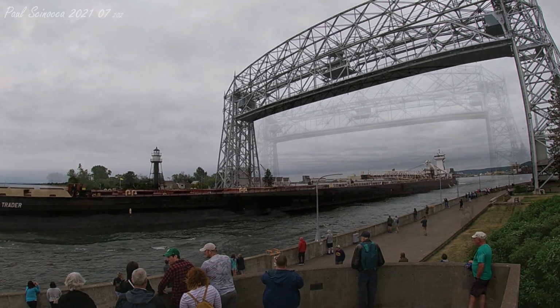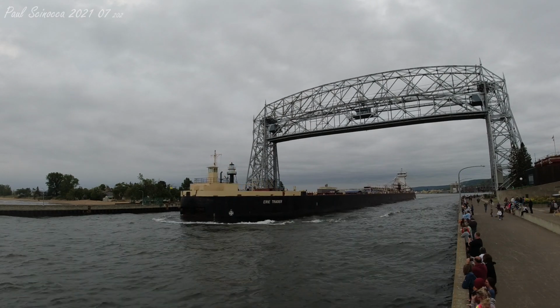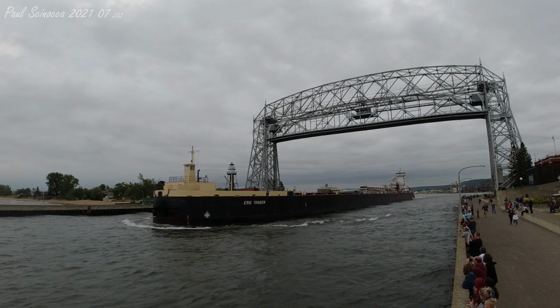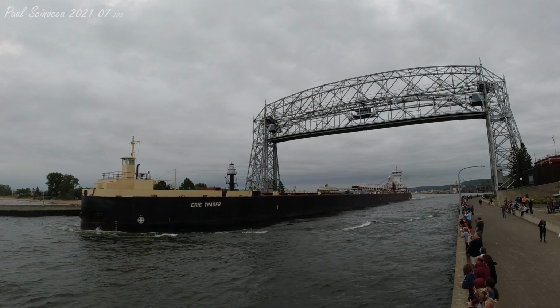The Erie Trader and Clyde S. VanEnkevort together have a combined length of 875 feet. Both are owned and operated by VanEnkevort Tug and Barge of Escanaba, Michigan.